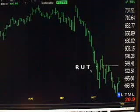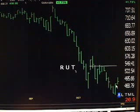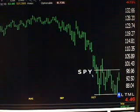Russell 2000, same as the transports, outside reversal day. Not much to go on, but it's the only thing we have to go on, and we'll see how it develops. It should not close below that level right there. SPY, very much like the Dow, is support. I say we get through it before we make a new low. So I'm basically looking for a market turn here.